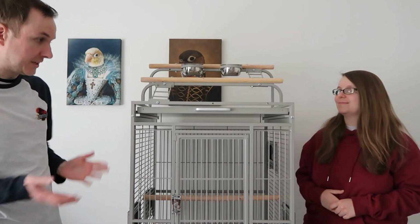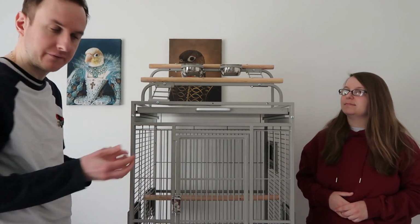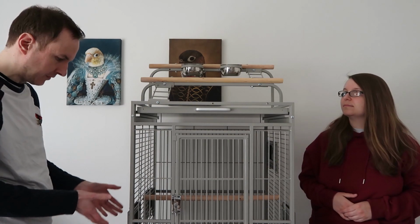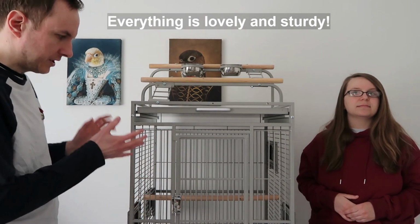Otherwise, pros-wise, is obviously the sturdiness of build. I like the way the lock and latch is quite easy to open and shut, but also feels very secure. Sophie already talked about bar spacing. It comes with these sort of... in fact, what I'm going to do is I'll take you around it in a moment and we'll show these bits. You've got a lovely sturdy lock, you've got this lovely sturdy build.